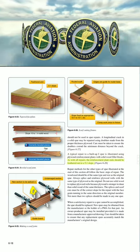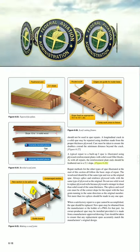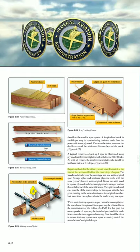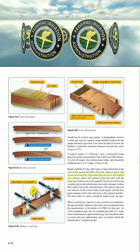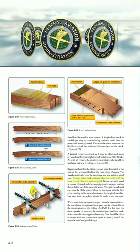As with all repairs, the reinforcement plate end should be feathered out to a 5-1 slope. Figure 6-28. Repair methods for the other types of spar illustrated at the start of this section all follow the basic steps of repair. The wood used should be of the same type and size as the original spar. Always splice and reinforce plywood webs with the same type of plywood as the original.